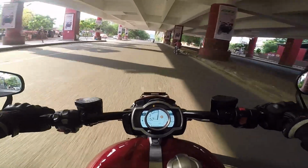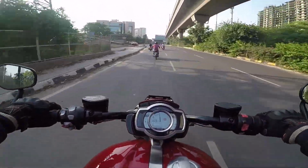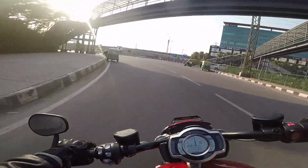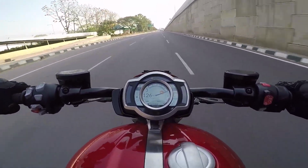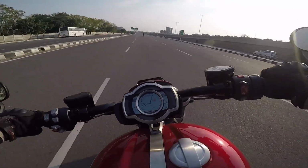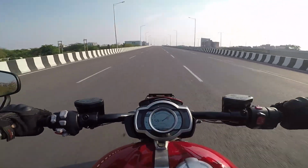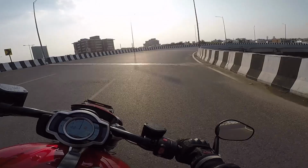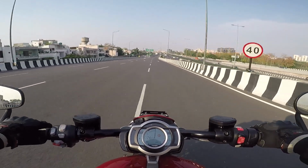Oh wow. Such a confidence inspiring machine this is. It doesn't feel like you're riding a 2500cc engine. So much civilized, but so aggressive when pushed hard. There's insane amount of torque, which is 221 newton meters of torque. Wow! Feels like a sports bike. And the size is insane.